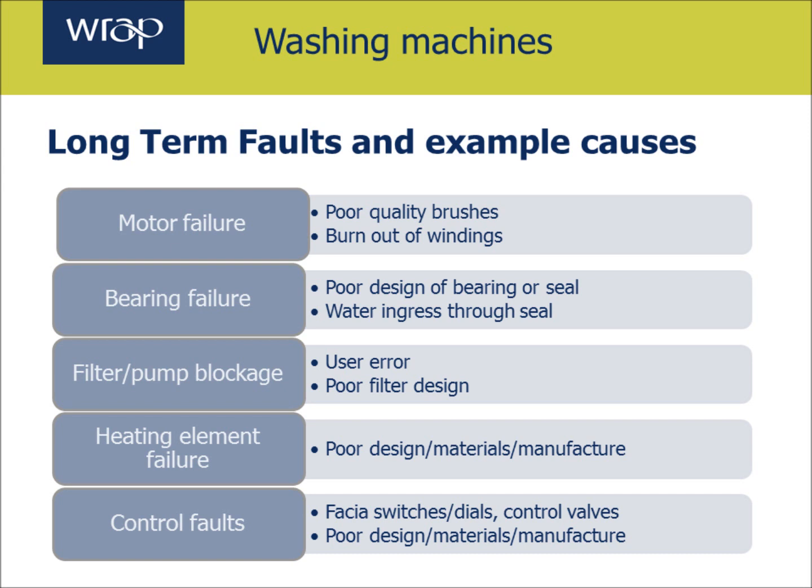So fascia switches, dials, etc. could become broken, disconnect themselves, stop functioning. Causes could be many. It could be misuse by the user, but it could also be down to quality of materials and whether or not they've been designed to actually last the correct period of time.